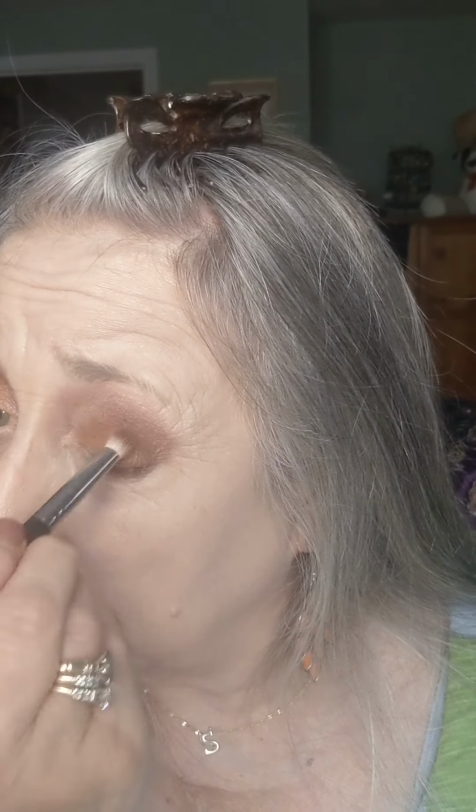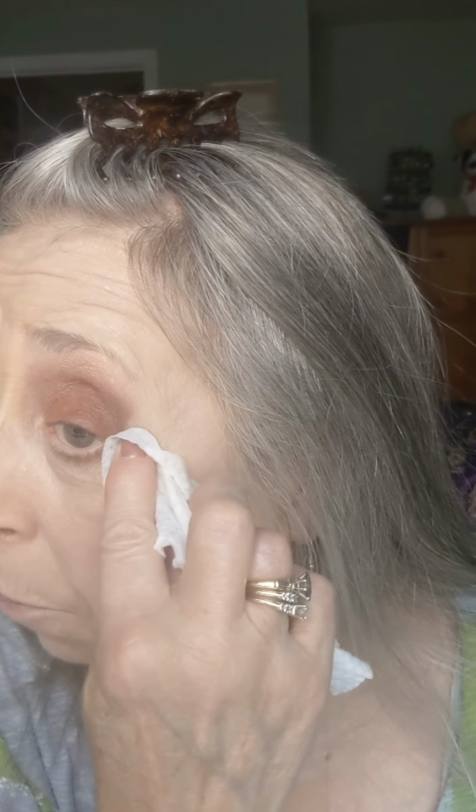Now I'm going to go back. I feel like I have more of the orange, well, the copper color on this side than I do on this side. So I'm going to go back and take a little bit more of that copper color and just put it right there, and then bring it over here too. That looks pretty good. I'm going to take a cloth and clean this up before I put on the topper. So I'm just going to cut right down like that.